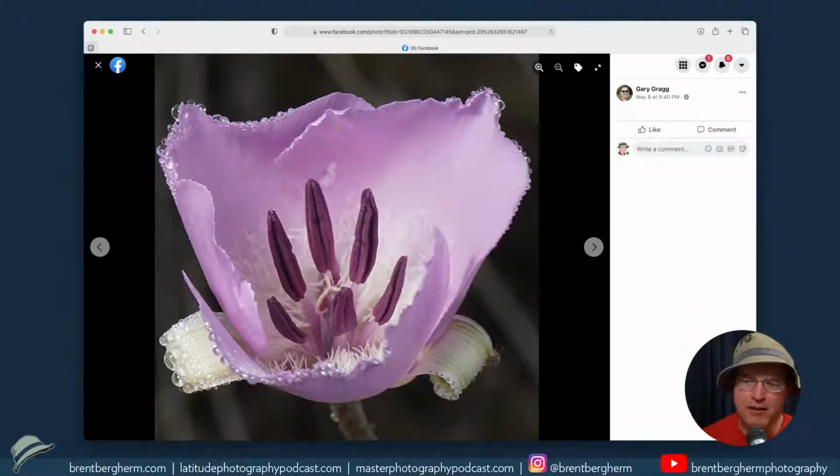The delicacy of everything is just enhanced with those water drops. That is gorgeous, with the delicacy coming through with that.